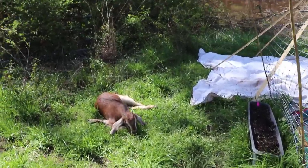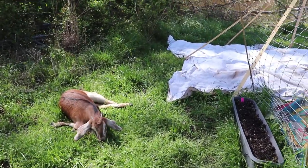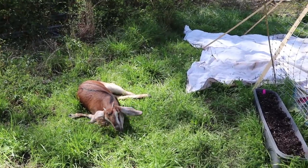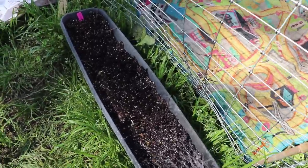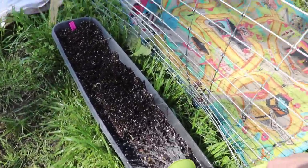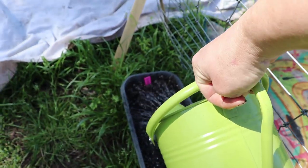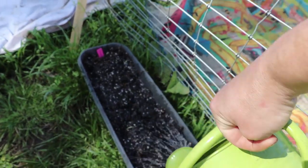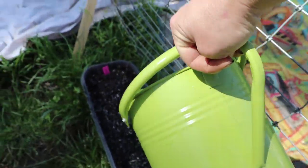Now Autumn's just enjoying some very lush spring growth on our grass. And we're gonna water in the boys' strawberry plants and peas. Gonna water everything in really good after we plant it to remove any air pockets that might have developed while we were manipulating.